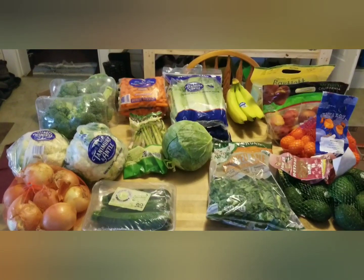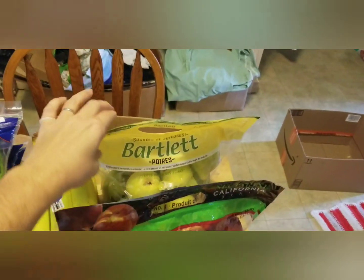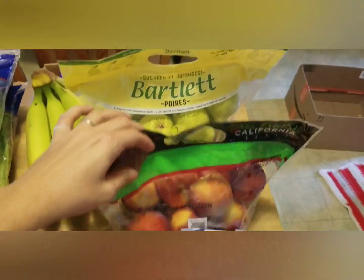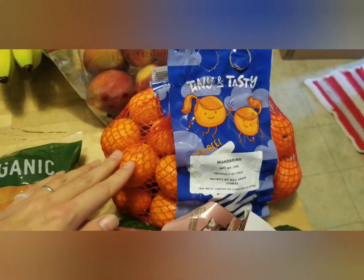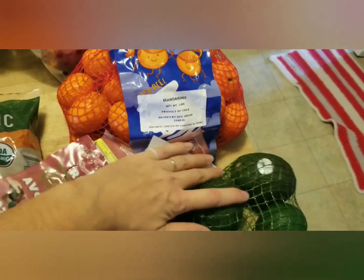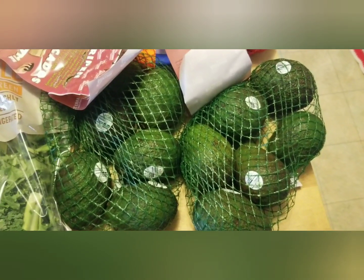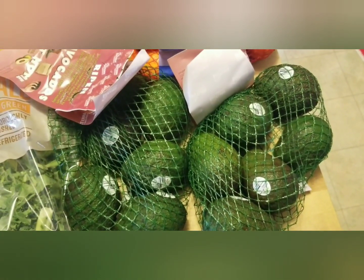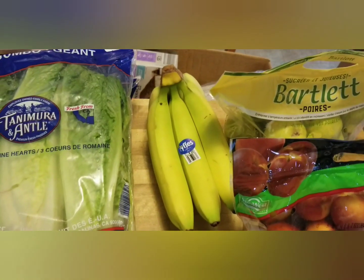Okay, we are back with the fresh fruits and veggies. We'll start over here with the fruits. We've got a bag of pears, a bag of peaches or nectarines, and a bag of the mini oranges. We've got 2 of the bags of small avocados, and you can put avocados in the refrigerator. And then as you need them, pull them out and they'll ripen slowly instead of all at once. So that's lovely. There's 1 bunch of bananas.